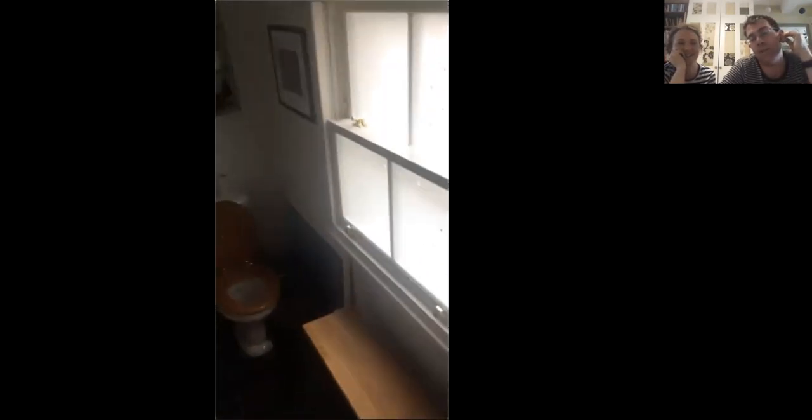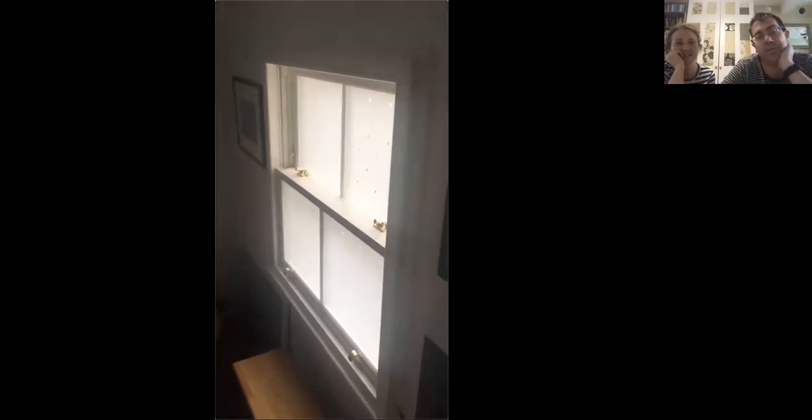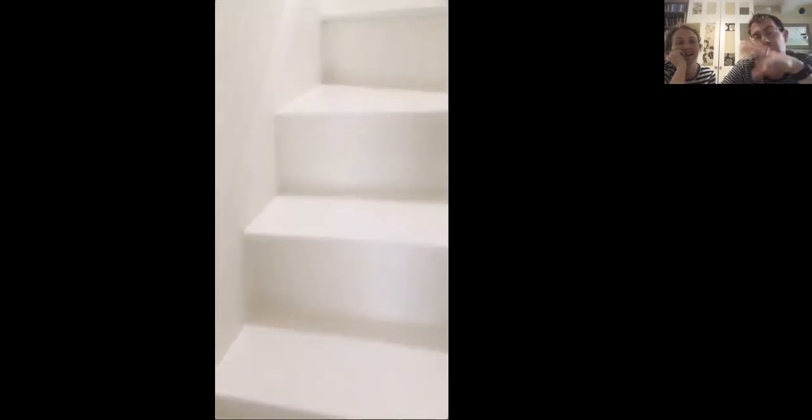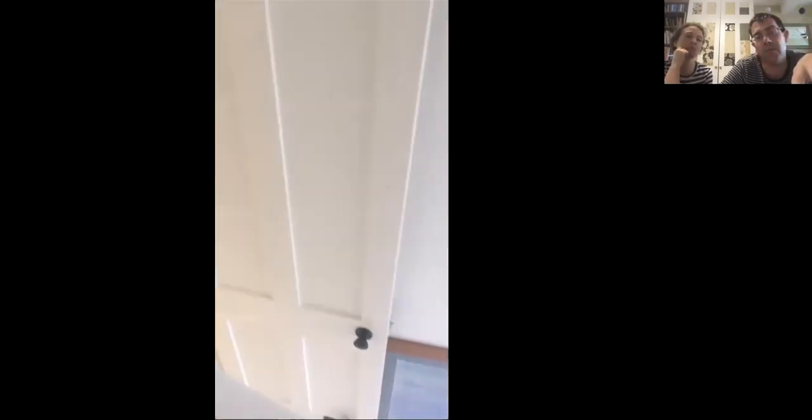So the heating system is radiator based everywhere apart from the kitchen. And this is one of the new eco-friendly sash windows that you can see. And then this is the landing now. So for fire regulations, we had to have a fire door put in the first floor landing. And it's hard to show on the screen, but that's it there. And there's a little catch at the bottom that will shut it if the smoke alarm sounds.